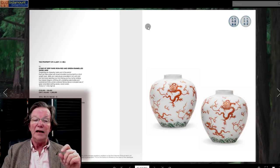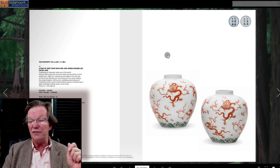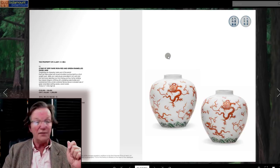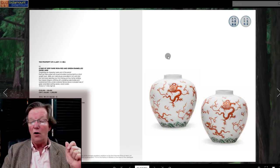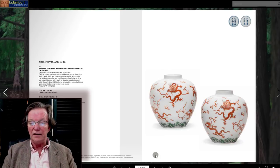And these had a good estimate on them, 120 to 150,000 pounds. And lo and behold, they did a little better than that. They ended up selling for 312,000 pounds, over double their high estimate, or $415,000 US. But they were beautiful, small, elegant things. And again, when the right thing comes along, the market is very, very excited about it.